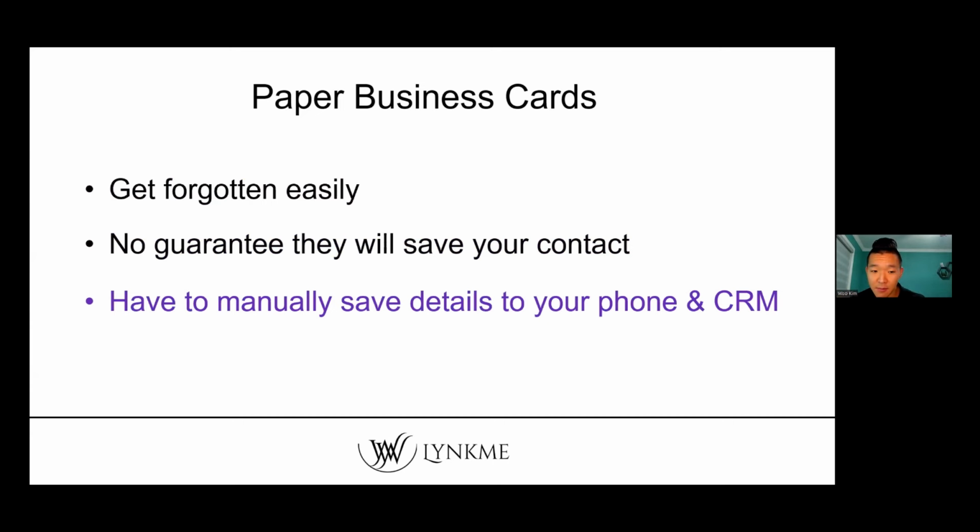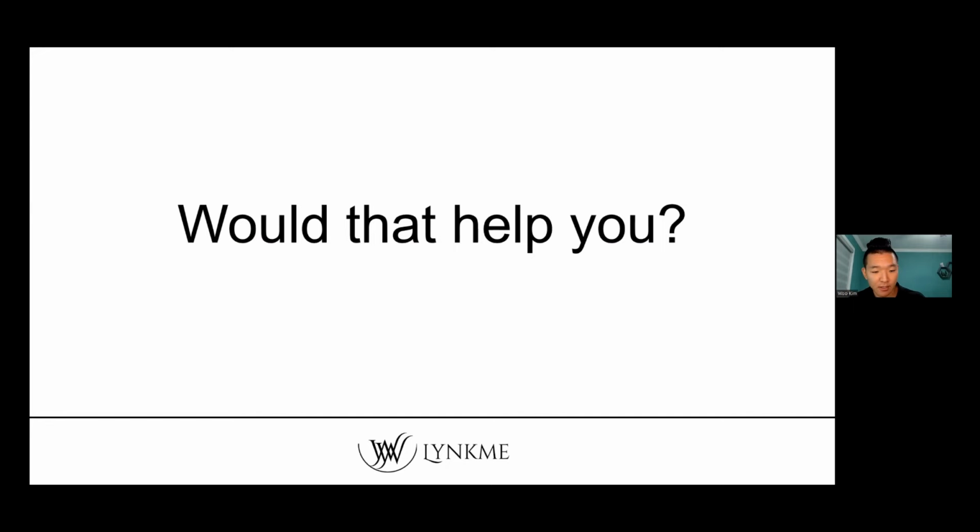Not very efficient. What if your contact saved directly into their phone every time you connected with them? Huh? Their contact information saved in your phone and automatically went into your CRM database. Talk about a time saver while looking like a savvy modern agent. Would that help you? I believe so. And so that's precisely the reason why I spent 2 years before and after graduating college making a product to solve this exact problem. And here's what it is.